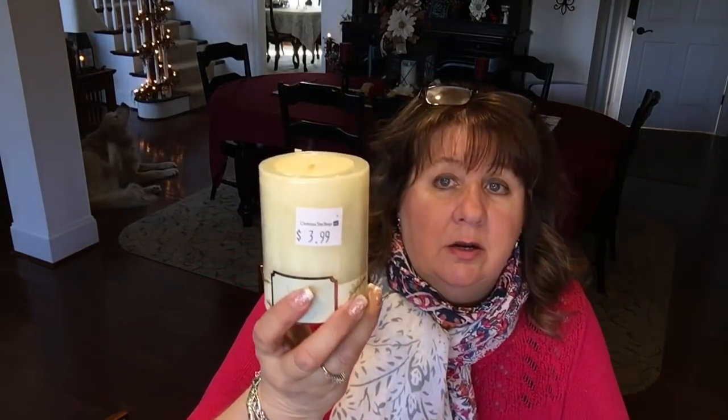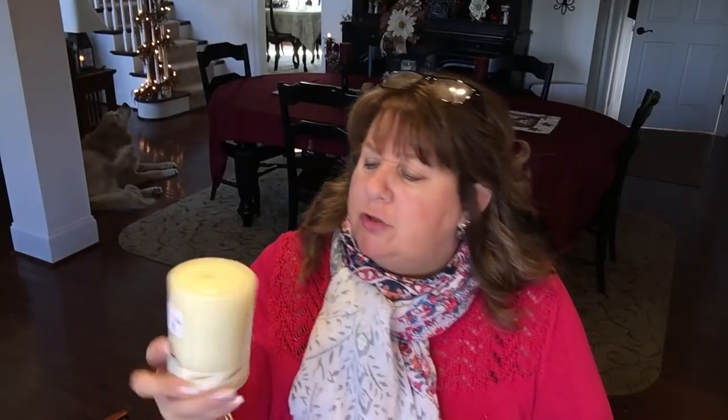I got those. And then I wanted to change out the candles in the sconces on either side of my mirror in the dining room. I just wanted to put a creamy white candle in there. And these were French vanilla, or what's the smell? Yeah, vanilla bean. And they were $4 apiece. So I got two of those.